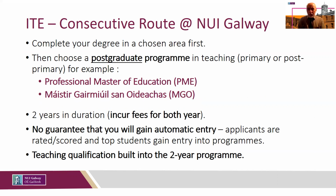If you opt for the consecutive route instead, you would complete your degree in your chosen area first, and then choose your postgraduate program in teaching, primary or post-primary. So, for example, the Professional Master of Education, the PME. This would be 2 years in duration, and you would incur fees for both years.